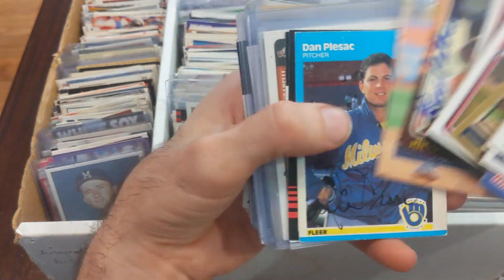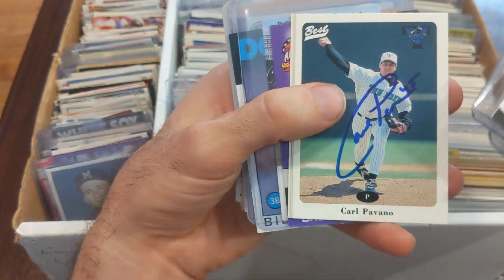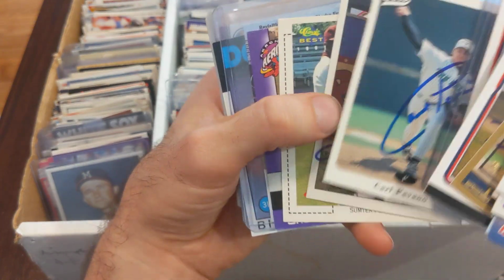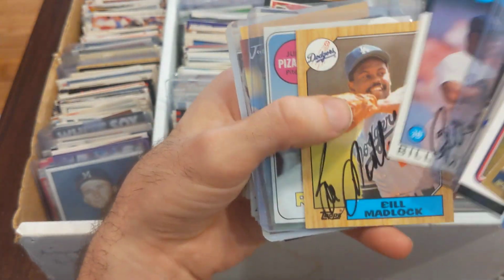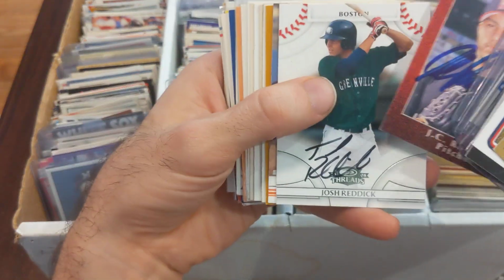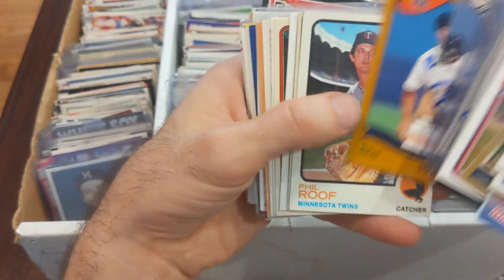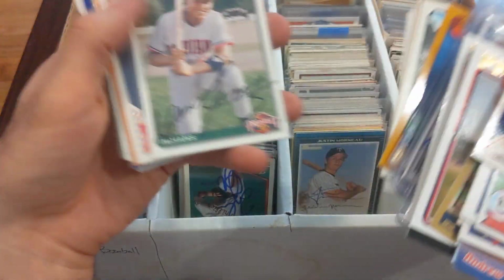But then this box turned into a much better box than I thought it was going to be. Getting Reggie Jackson and those three Derek Jeters now, that's a big deal. That is a big deal. Look at that Hanley Ramirez, man. I mean, he might be $10, but now I'm just excited because I'm seeing all these cool cards. Dude, Jim Rice. Look at that. Manny Ramirez, man.